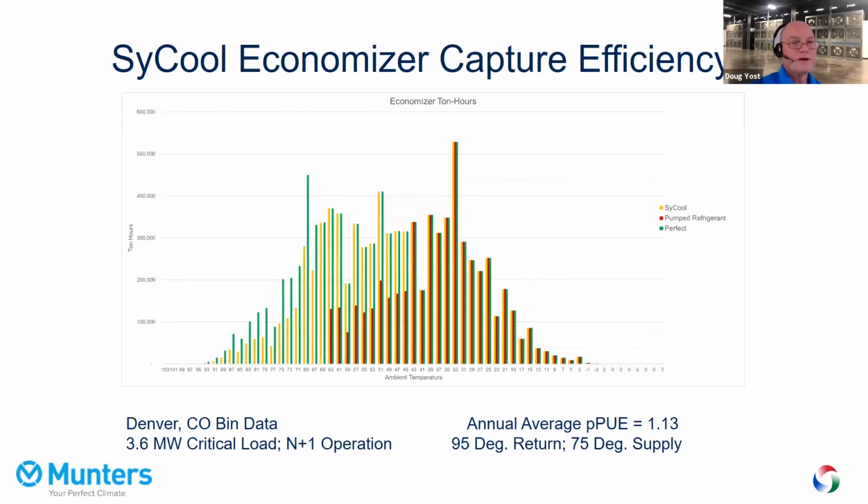Thank you, Jason. One of the interesting aspects about the Sycool is the ability for it to capture and maximize the use of outdoor air to keep those compressors off. That's our whole goal because it reduces the power utilization effectiveness and gets it so it's very, very efficient for the customer. Here's an example of how that capture rate for economization is represented against one of our competitors, as well as a perfect environment.